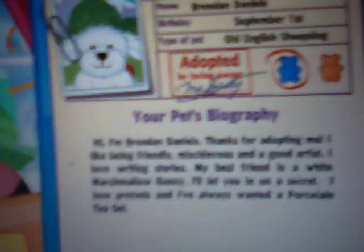Now it's time to enter your pet's secret code. The secret code is found on the tag attached to your Webkinz. Just the code, and then I'll be able to show you the adoption certificate or whatever. Please type the secret letters you see here. Okay, here we go.